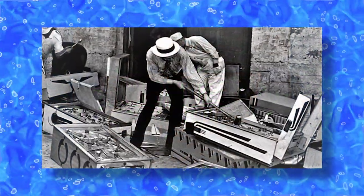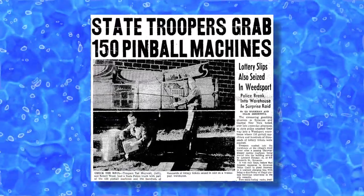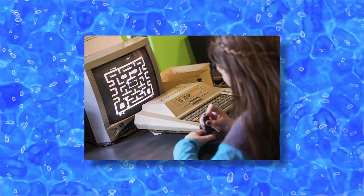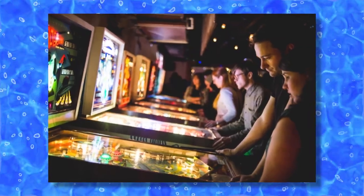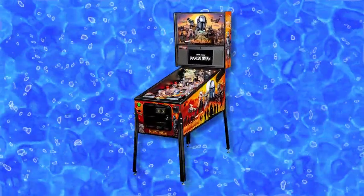Even for a time, pinball was banned in New York City from the 1940s to the 1970s, with the mayor at the time claiming that pinball was a game of chance, essentially a form of gambling that was targeted towards children. Even though pinball saw a dip in popularity during the rise of video games in the 1980s, the phenomenon survives to this day, with enthusiasts for the old machines and even new machines being manufactured every year.